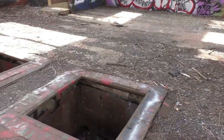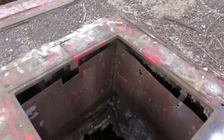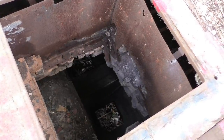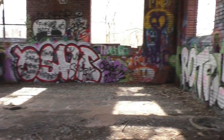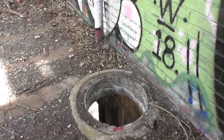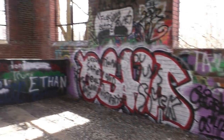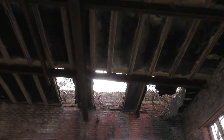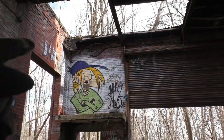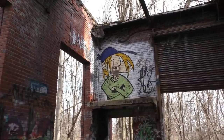Definitely not a place you want to come at nighttime though, because as you can see, there's numerous false floors and hidden floors and openings. And that's looking right down inside one of the furnaces, the incinerators. This looks like it could have been a fireman's pole, but I think it's probably too small. It's a pretty cool graffiti piece right there. It's one of the better ones. It's better than some of the lackluster creativity we see in some of these places.